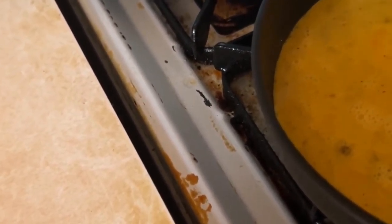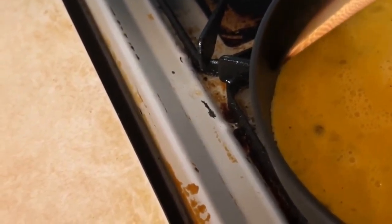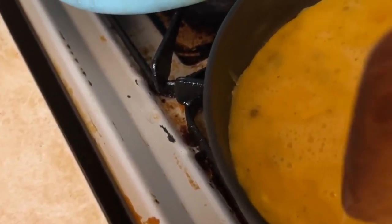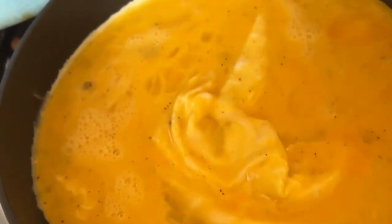Then I'm going to pull back a little bit, and then on the side, pull back a little bit. It's kind of like I'm trying to make an omelet, but I'm not trying to make an omelet. So I let the edges cook a little bit. When I see the edges on the sides right here cook up, then that tells me that I can put a little bit more in that way. So now everything is starting to happen real quick.